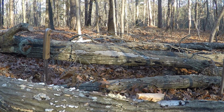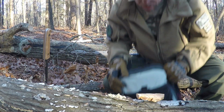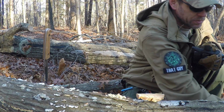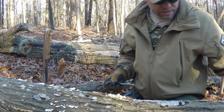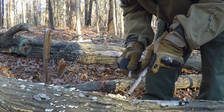I'll just leave the camera running. Sorry about that. I am testing out a new microphone for my GoPro. Hopefully the sound is good. It's been really windy out here today at different times, not consistently. The temperature is dropping quite quickly, it feels like. But let's just see how this does.